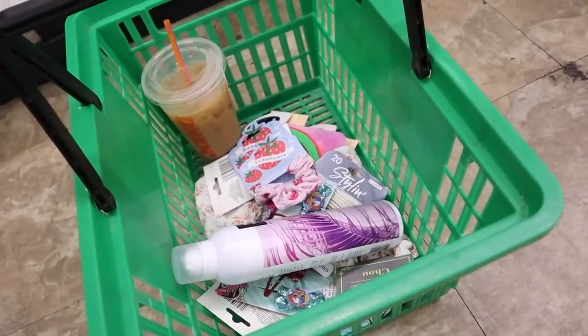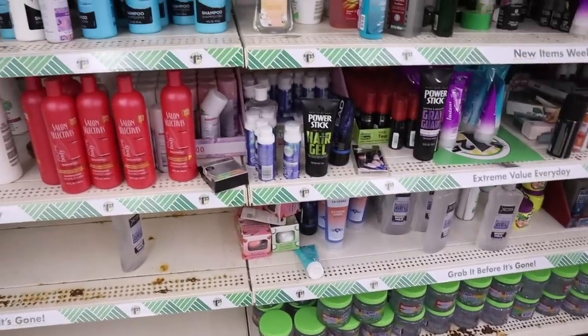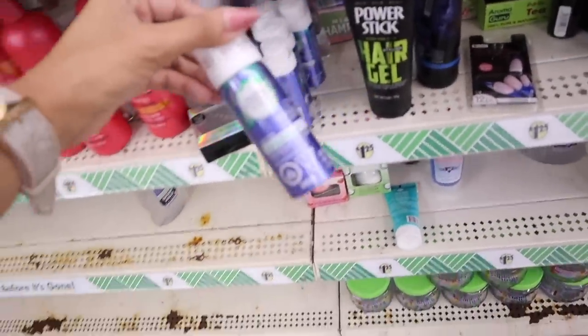So yeah, I highly recommend this brand, but let's go ahead and see what else I can find for the summertime, which is a summer essential. So obviously many people travel during the summertime, so these are really nice for a dollar.